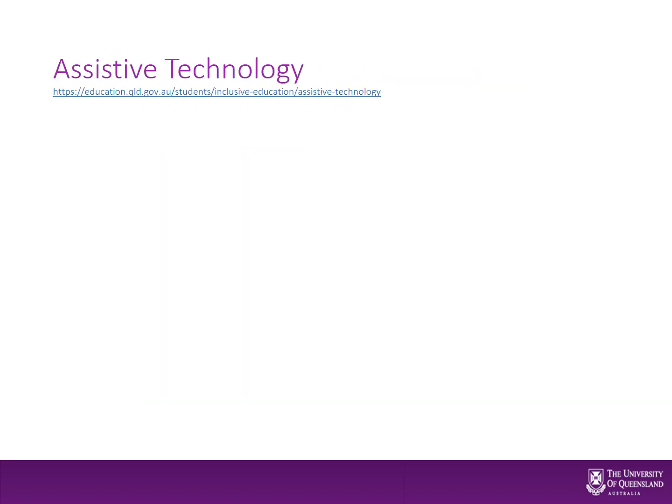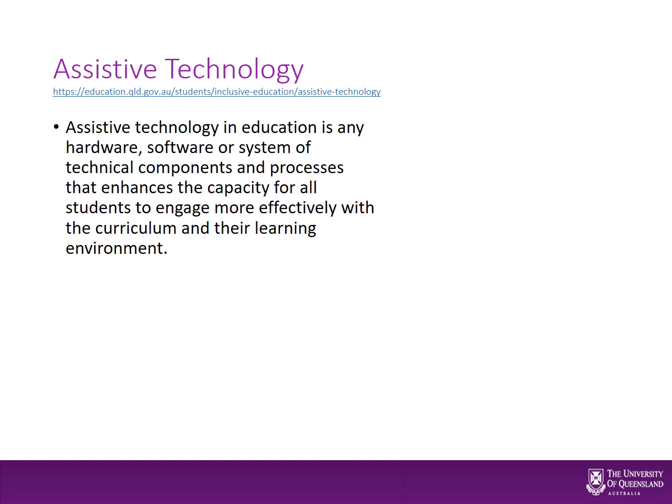Assistive technology, as its name suggests, is about technology that's going to support learners. And Education Queensland has a really good website that I encourage you to explore. On here we can see that assistive technology is any of these sorts of aspects of hardware, software and so on that enhance the capacity for all students to engage more effectively with the curriculum and the learning environment. So they're not an end in themselves, they're about overcoming barriers and supporting learning.